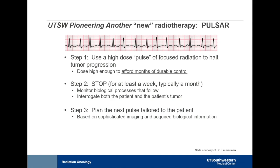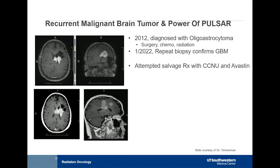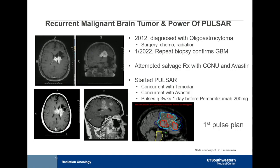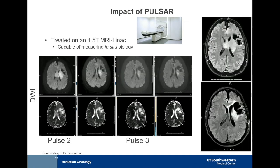It also helps in not irradiating all of the immune effector cells that may be coming into the radiation field. So we can really pulse and tailor the pulses and plan for each patient and how the tumor is responding in real time. And these are just some quick examples of a PULSAR treatment for a brain patient, and you can see the response here over time.